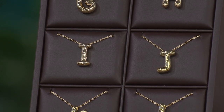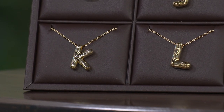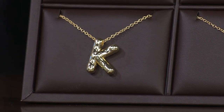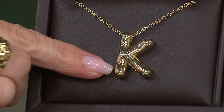So much fun, so many beautiful pieces. I am obsessed with personalized jewelry. We have the launch of the Bellezza Puffy Initial Pendant. This does come with the 18-inch chain. This is the first time Bellezza has ever done these beautiful little puffy letters, and they're not tiny. They're really significant in size.